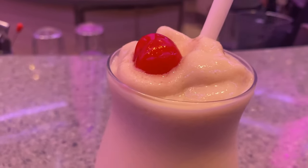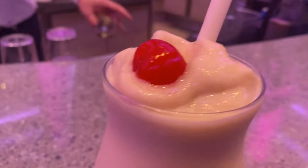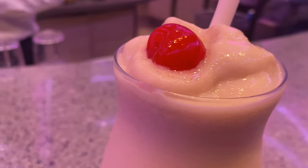So this is my favorite. It's called the court gesture. It has banana, Baileys, and pina colada.